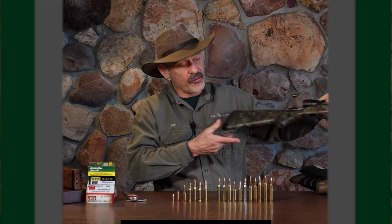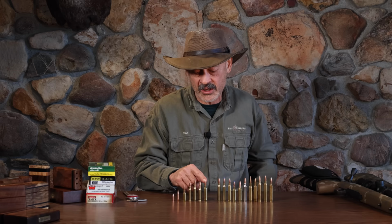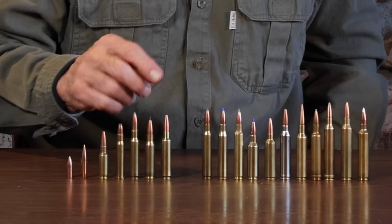But you don't see a lot of the 284 anymore. Not many people load for it. If you're a hand loader, great round to work with. But if not, you'll do better with some of these others. You can come awfully close to the same performance with that 7mm-08, probably within 50 or 100 feet per second. Then we jump up to a 7x64.